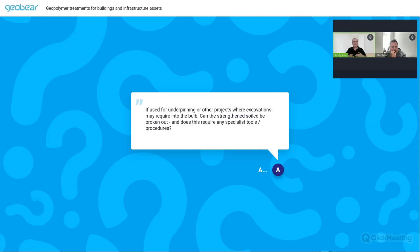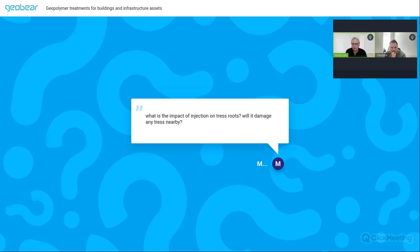Okay. If used for underpinning or other projects where excavations may require into the bulk, can the strengthened soil be broken out? Yeah, so we wouldn't recommend, if we've put our polymer in place to densify the soil, and then someone else comes on later and digs it out, that is going to undermine the work that's been done because we assume it remains in situ. So it might have to be redone. If it has to be removed, it would probably have to be put back again later to get the conditions as they were.